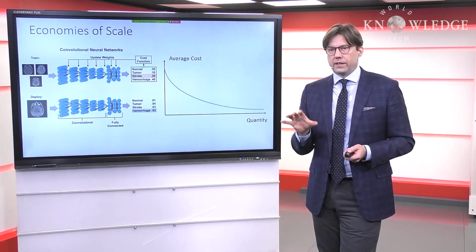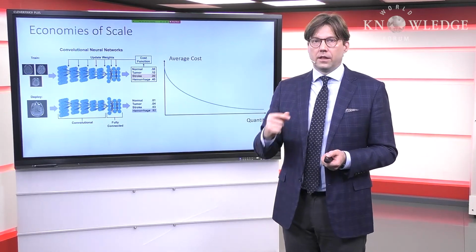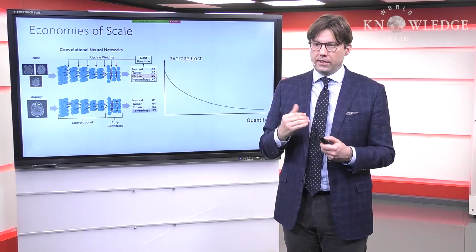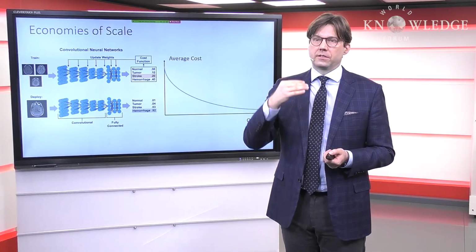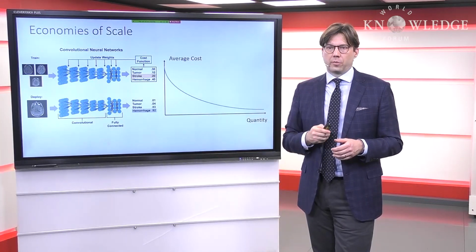This is already in evidence in real-world data, where we see that AI applications are leading to increased concentration in industries. There are significant economies of scale. The average cost goes down the more you apply it.